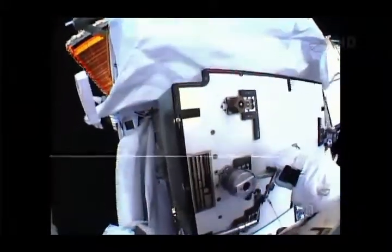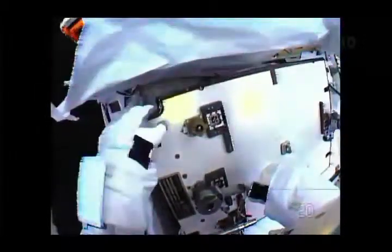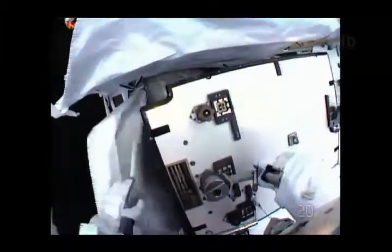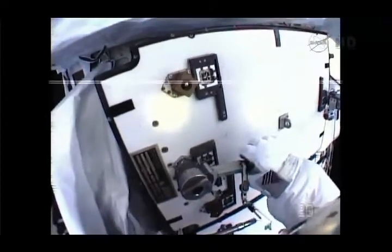The Thermal Systems Officer here in Mission Control reports that the spare pump and flow control subassembly box is now powered up and is being integrated into the electronics on the P6 truss of the International Space Station.